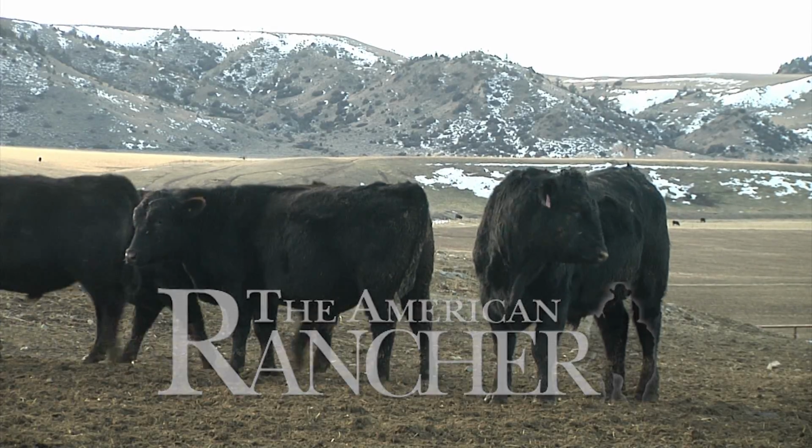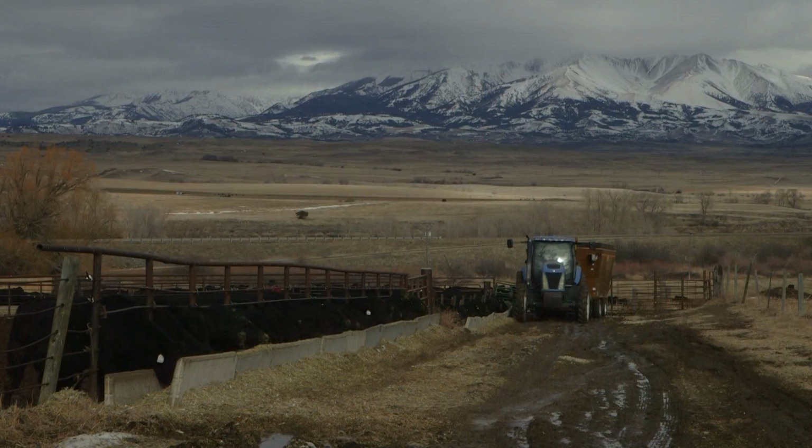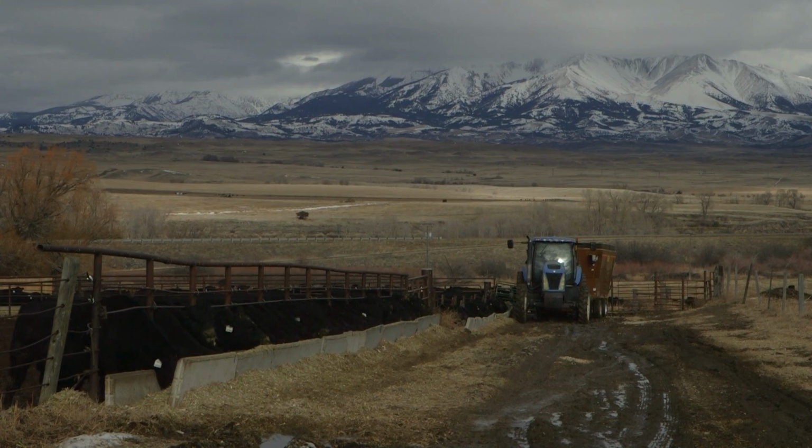Here at Felton Angus Ranch, we focus on selling bulls to the commercial cow man. We focus on raising a bull that's not overly fed, greener than most people would, to put it in a cowman's terms.